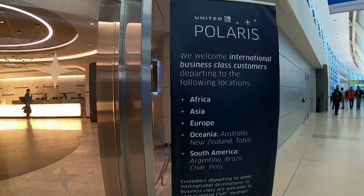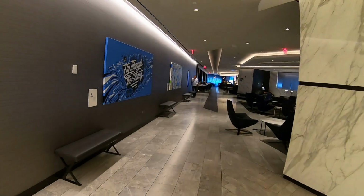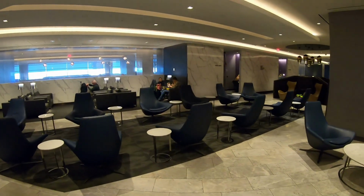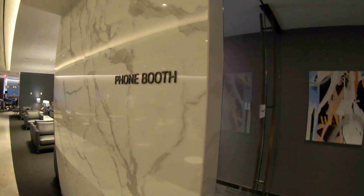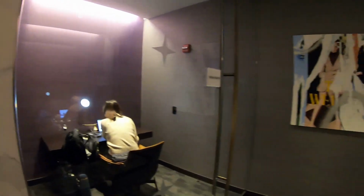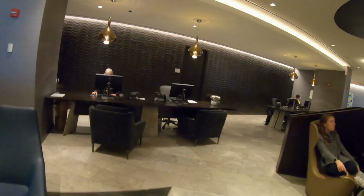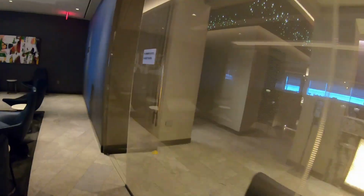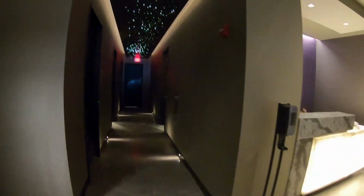If you are not familiar with the United Polaris Lounges, they are available exclusively for United's international premium cabin travelers. And they offer a great selection of amenities such as signature seating, a relaxation area, and showers. This is going to help you prepare for the flight that's ahead or one you've just got off of. If you want to freshen up after a long-haul ride, it has a spa-like shower facility. It features products formulated exclusively for United by Sunday Riley.